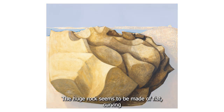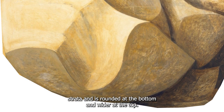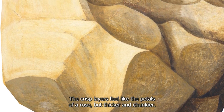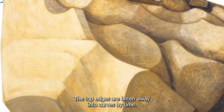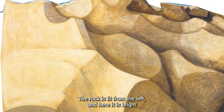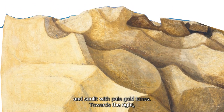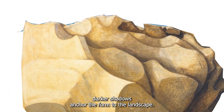The huge rock seems to be made of flat, curving strata and is rounded at the bottom and wider at the top. The crisp layers feel like the petals of a rose, but thicker and chunkier. The top edges are bitten away into curves by time. The rock is lit from the left, and here it is bright and sunlit with pale gold tones. Towards the right, darker shadows anchor the form to the landscape.